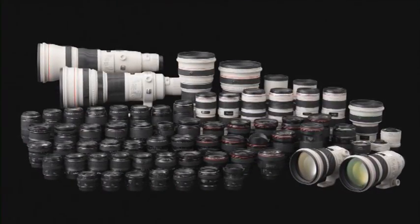Well, that's all the equipment. I'm sure you're going to go and get some really good pictures. Thanks, I'm looking forward to it.